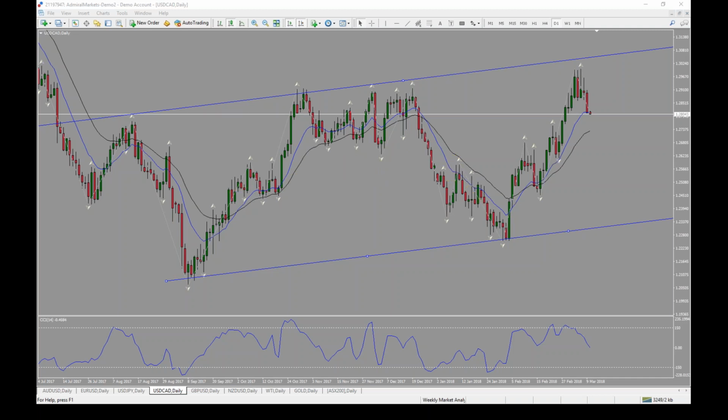Okay, so USD CAD, at the moment we've identified a potential channel, and if we do get a setup over here to move towards the top side, and as long as we've got enough room to hit our T1 levels at the very least, well then it would be a viable trade opportunity. Okay, so just bookmark that one as well, USD CAD.